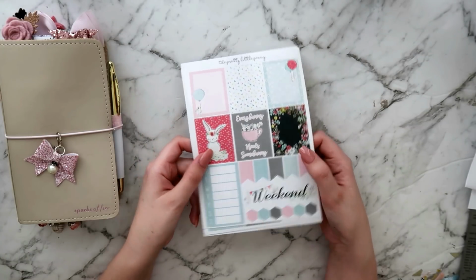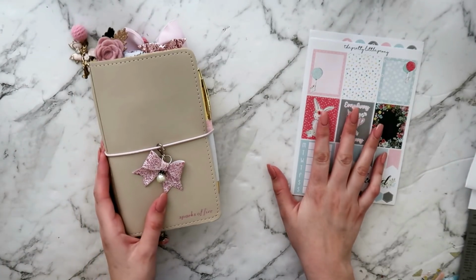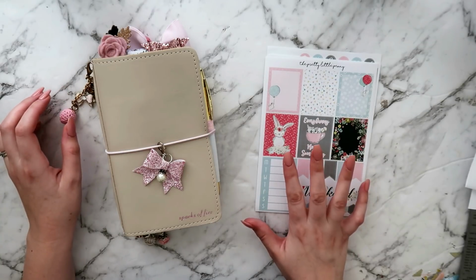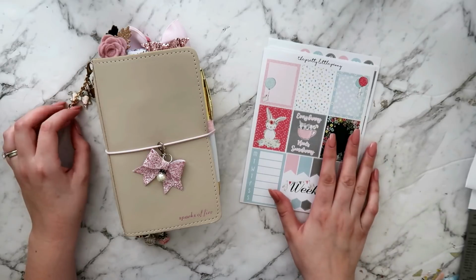Oh, how cute. So I've been hoarding it because it's been too cute to use, but it's time. I've resolved not to hoard my kits anymore. I'm trying to use up all the old ones I have. And this is one of the older ones, so Easter week it is.